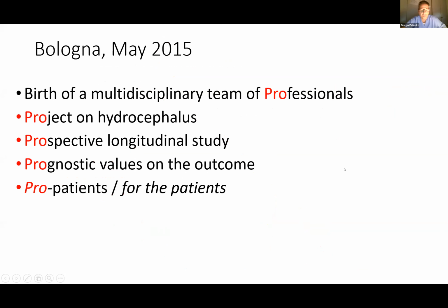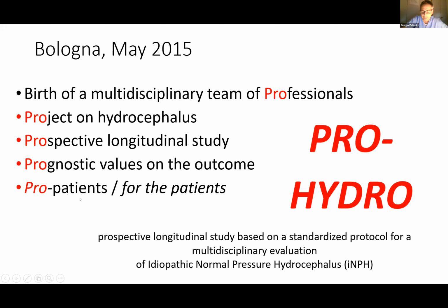It was for these reasons that in May 2015, in Bologna, we had the birth of a multidisciplinary team focusing on hydrocephalus. It is a team of professionals, of course. It is a project on hydrocephalus. It is a prospective longitudinal study dealing with prognostic values on the outcome. And it is meant to be for the patient, pro-patients. So we decided to call it the ProHydro study.